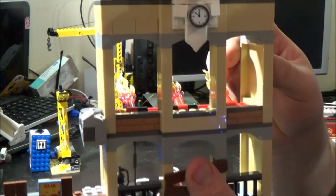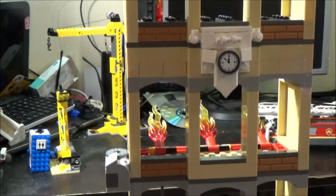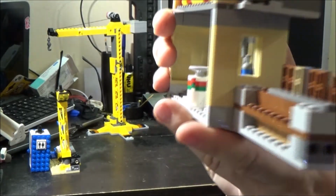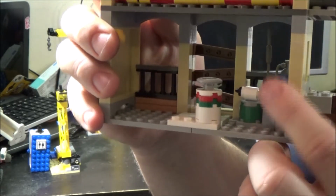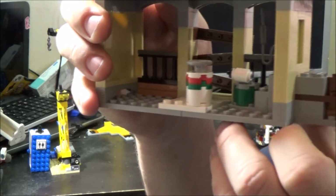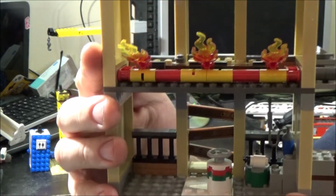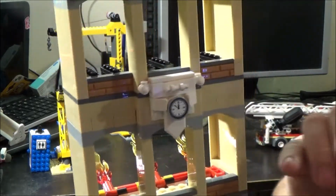So there's the middle floor. It's got these flames on. I'll show you what those are for later. And I'm guessing the building is meant to be going under renovation because we've got a fuel tank there, we've got a welder or gas torch maybe, we've got a paint pot and roller there as well. I think that's quite a nice touch. Yeah, so maybe it's going under renovation, who knows. I do like the clock at the front.